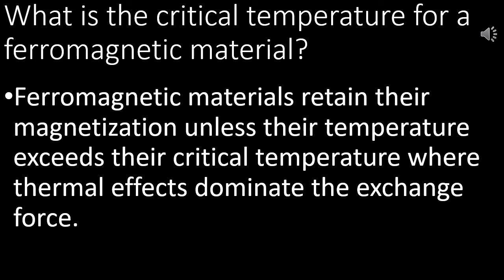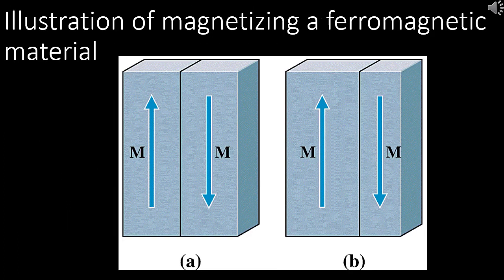Things like iron, you don't have to worry about its temperature because its critical temperature is usually much above room temperature. But there are some special materials that can become ferromagnetic materials, but you've got to cool them down to very cold temperatures. Here's an illustration of magnetizing a ferromagnetic material.